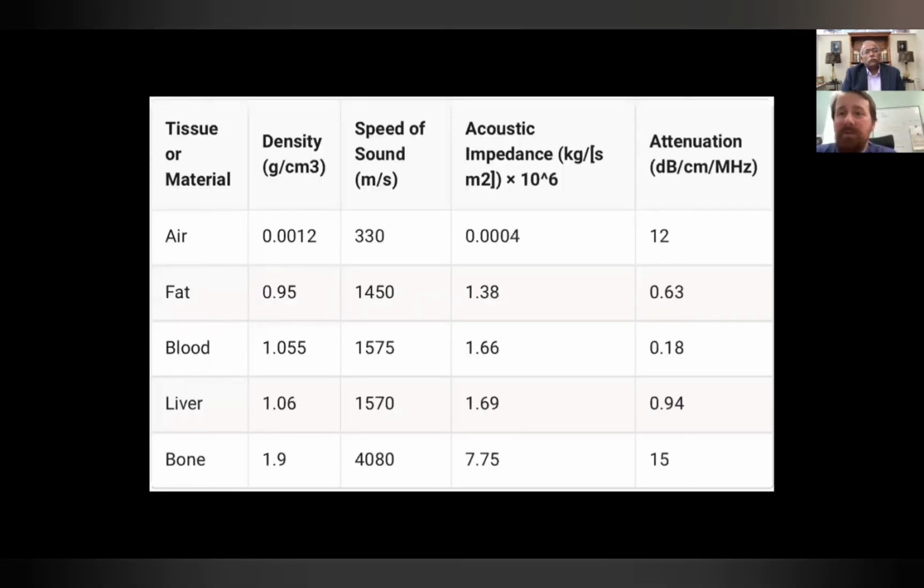So again, coming back to that core value in the core table, this is the attenuation value that we're looking at there. The attenuation in air and bone are the ones I'm going to draw your attention to. You can see that the attenuation is very, very high. That means that ultrasound waves do not propagate through these mediums at all. And you can use that as a way of interpreting the images, because if you look at something and there's a posterior shadow, then there's something there that's stopping the ultrasound wave from being transmitted further.